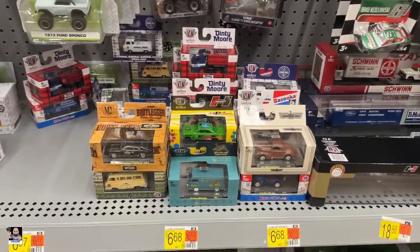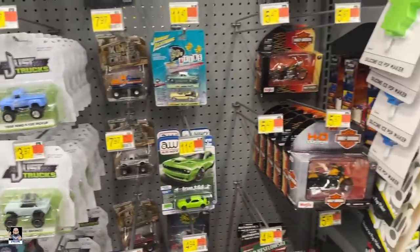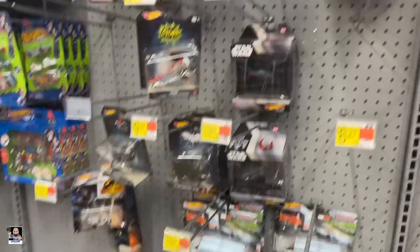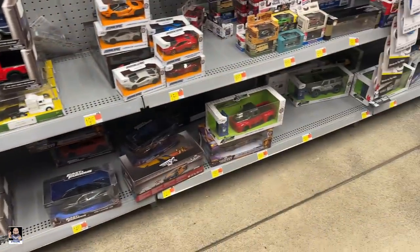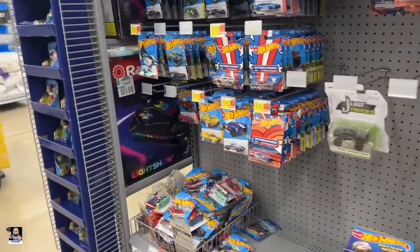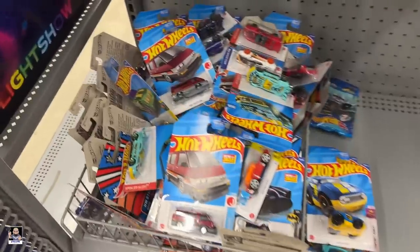Zookas, Power Flowers. Not too bad. Muscles. We got Chewy right there hanging out. Okay. Not a tremendous amount going on. Got a Wolverine car down there. Dom's 70 Charger. Hardly any monster trucks. Wow. But do got a few Hot Wheels. Got a few. Yep, got a few.